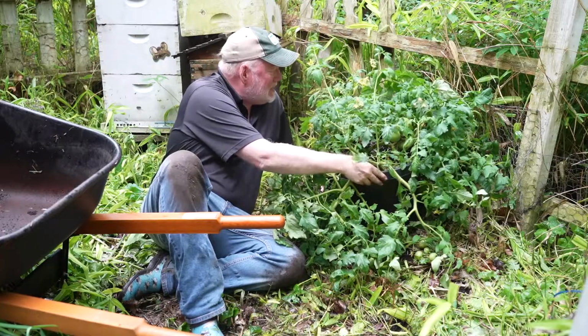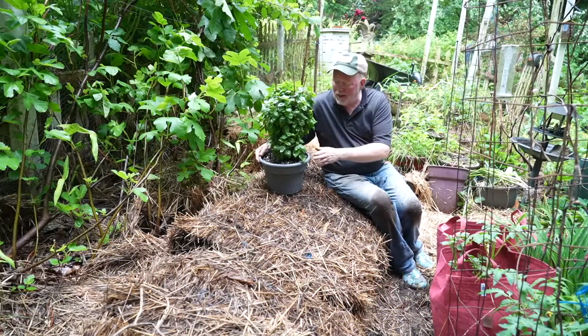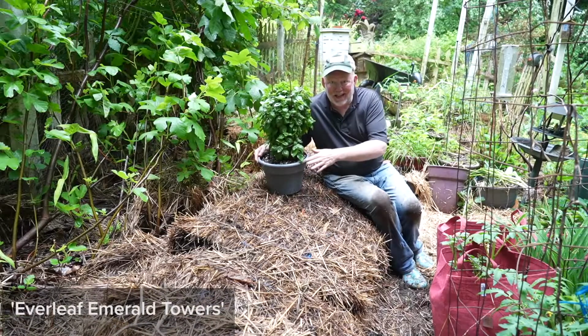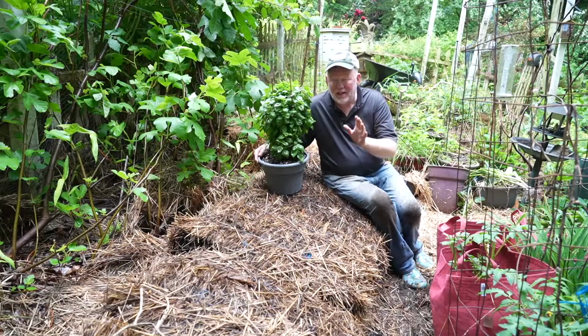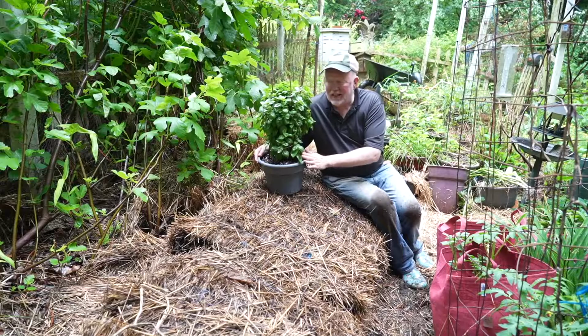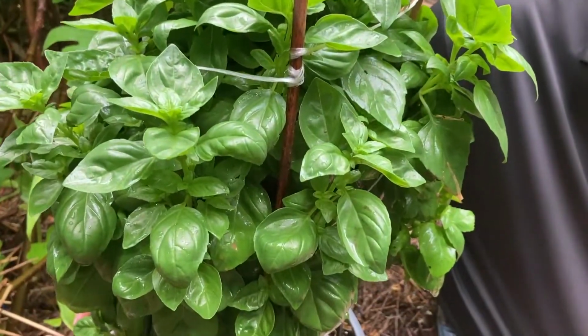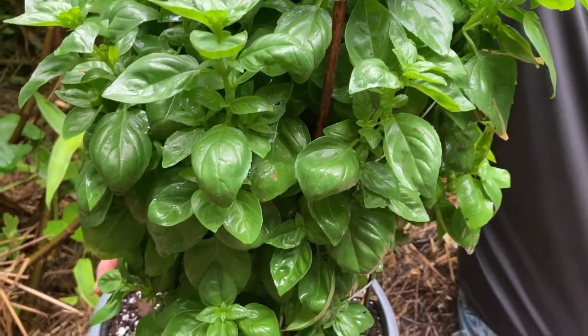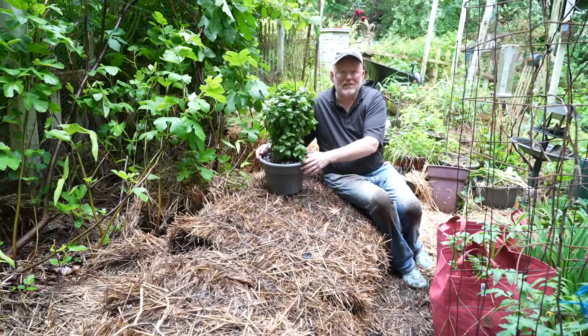I'll plant it next. Let me introduce you to my favorite basil. This is called Everleaf Emerald Towers. Doesn't that name just roll off the tongue? Not the greatest name, but it is the greatest basil. One thing about it, it's bred to be basil downy mildew resistant. It rarely flowers. It grows in this column-like, as you can see, that's the towers part. And best of all, it has this wonderful texture and it tastes great.